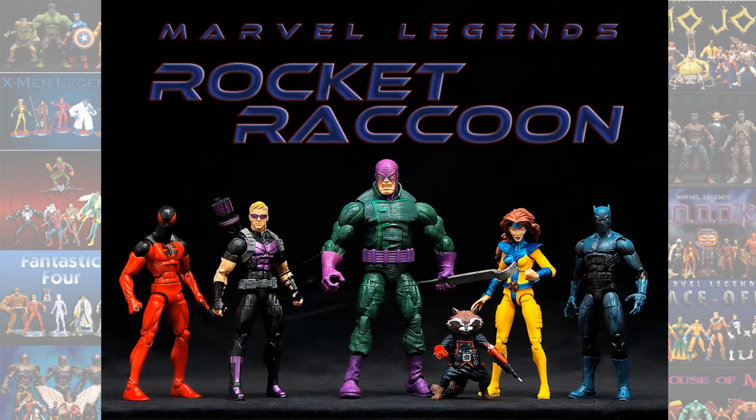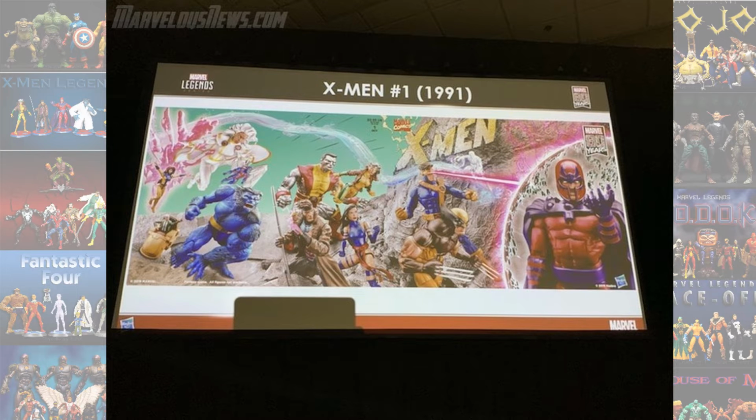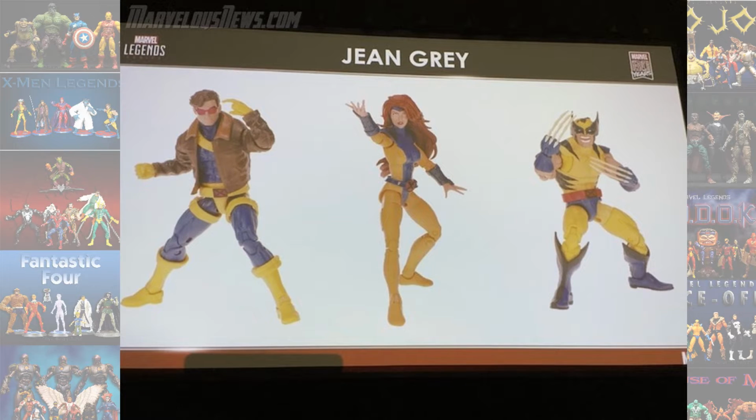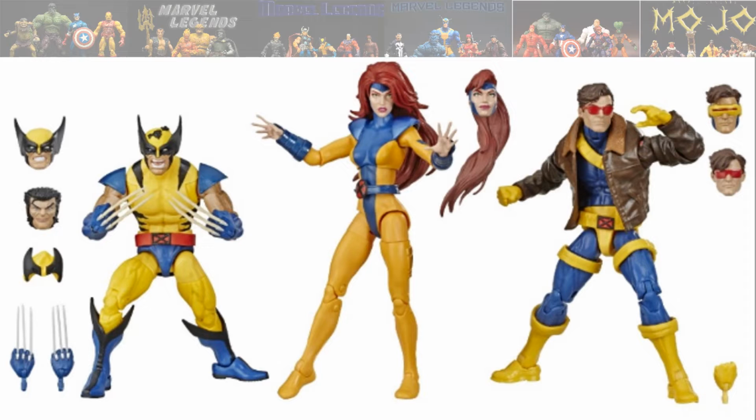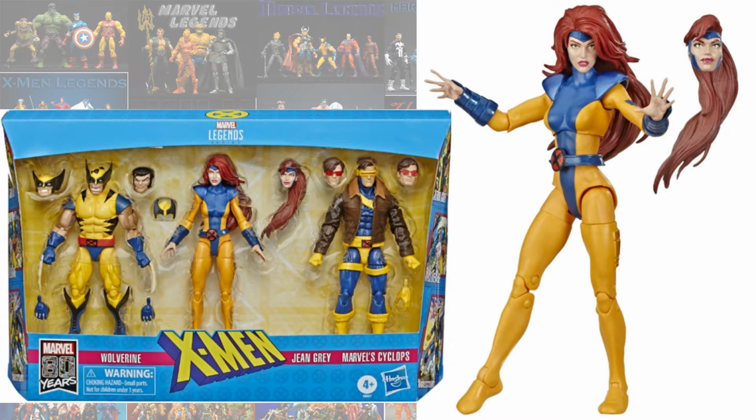So, first time we see a Jean Grey in this costume is in the Rocket Raccoon Build-A-Figure wave. This was a rare figure back in the day, so a lot of people sought it out. So, they, of course, remade it. Surprises with it. Gave it to us in a three pack called the Love Triangle. This was a fan channel exclusive. Came with a Wolverine with bone claws, unmasked head, masked head, torn mask, all kinds of stuff. Cyclops came with a bomber jacket. And then Jean also came with two different head sculpts, one with a ponytail and one without.